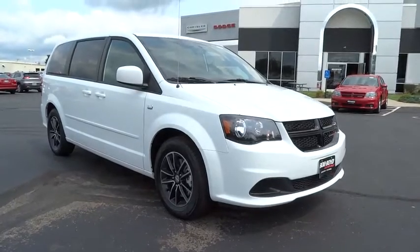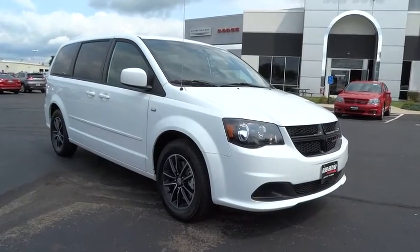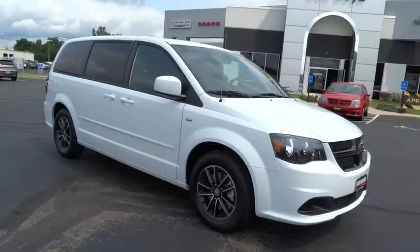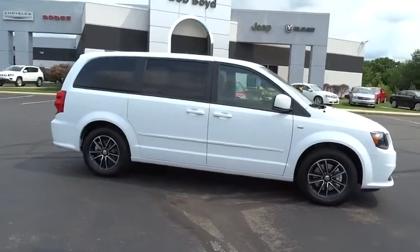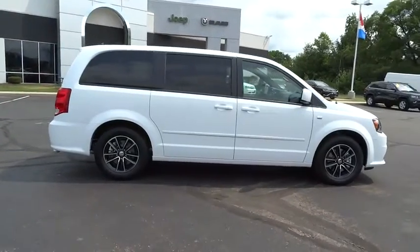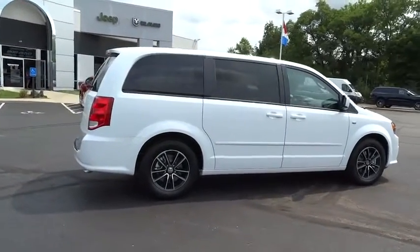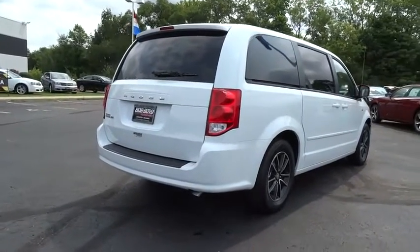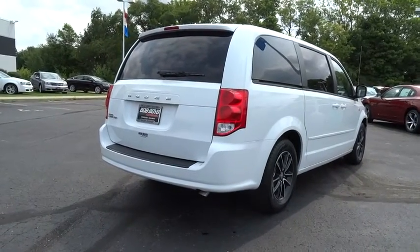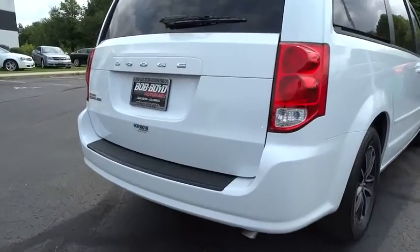The 2014 Grand Caravan. The Dodge Grand Caravan received the government's highest front and side crash rating of 5 stars. Its vast interior is widely praised, with an innovative seating arrangement, versatile cargo storage, and enough entertainment features to keep the kids entertained on road trips, and is priced below $30,000. This vehicle has less than 100 miles.